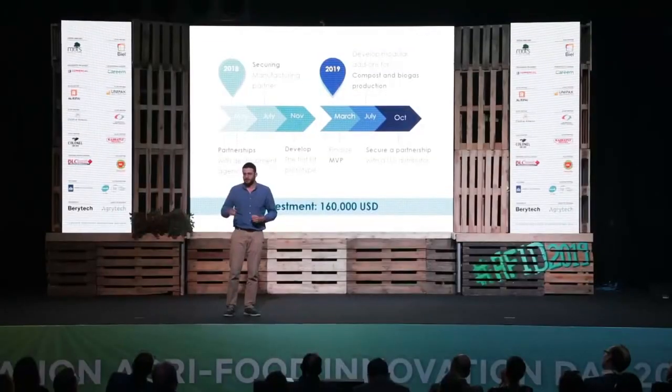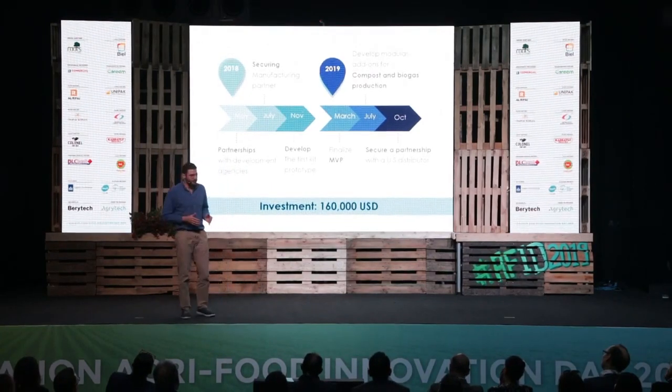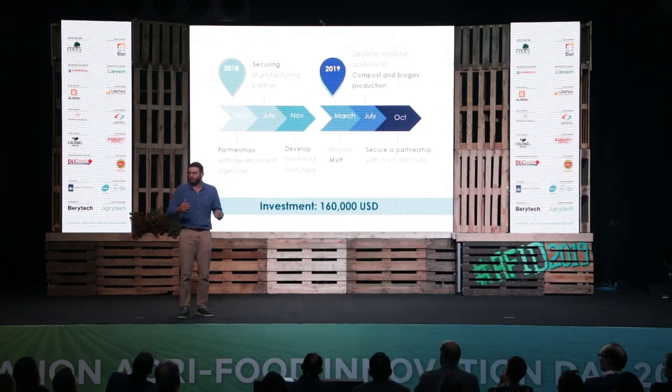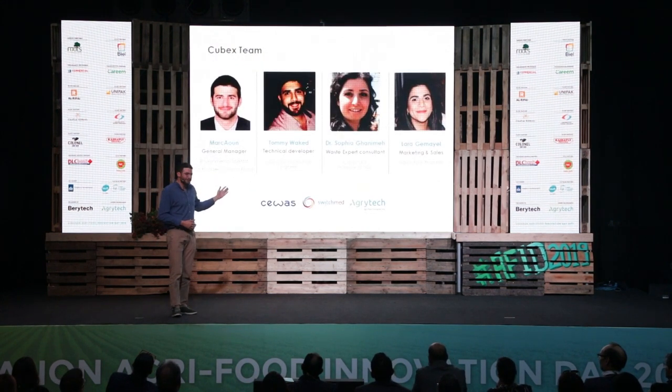So for 2018, we were able to secure our partners and manufacturing and development agencies while also developing our first kit. And now in 2019, we're going to be finalizing our MVP and our add-on modules while also securing a US distributor. Today, we're looking for $160,000 in investment in exchange for 10% equity, and we'll be spending 43% of that amount as an initial investment, while the remainder will cover our operational costs for the first year until we become profitable. And this is the team that's going to make it happen.